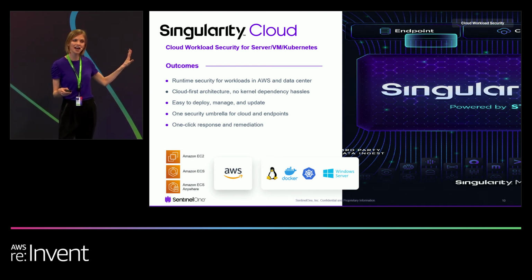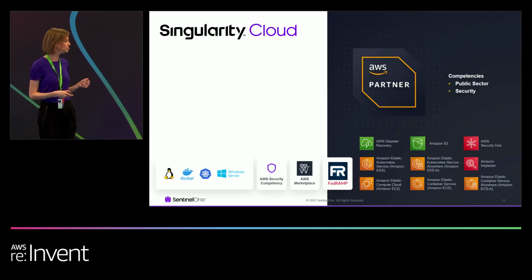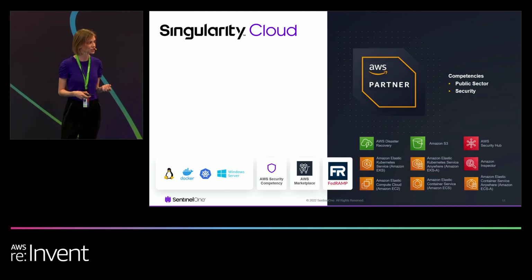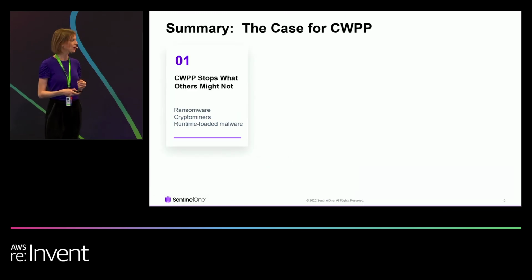So as you saw in that last slide, that happened autonomously without human intervention. We do offer something called one-click rollback. So if the agent were set to detect only, I would have the option to, with one single click, roll it back to the pre-attack state. Coverage for many OSs, including Amazon Linux 2022. And because of our strategic partnership with AWS, we provide visibility and protection for workloads in AWS with multi-OS workload coverage, scale, and reliability, a very simple, easy procurement process. We transact through the AWS Marketplace, and we do offer an AWS Enterprise Discount Program, so please ask about our EDP. Support for FedRAMP moderate workloads in AWS GovCloud.